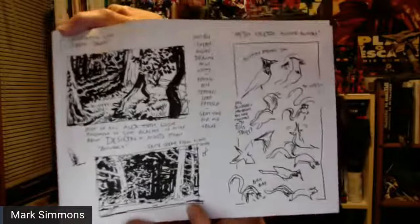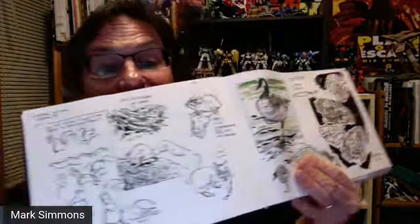The messy sketch animals, these are really messy. Even for a messy sketch, this is not my best work. I'm not proud of these, but I show them in the spirit of the thing. And same thing with the goose.